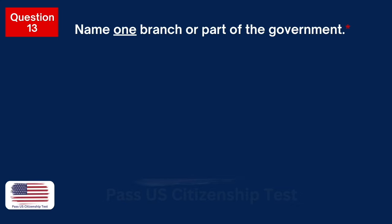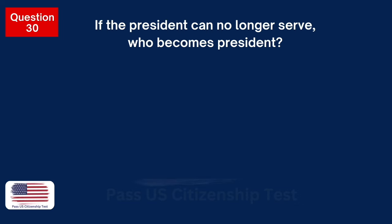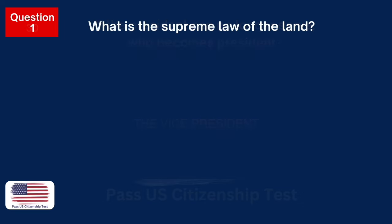Name one branch or part of the government. Congress. If the president can no longer serve, who becomes president? The vice president. What is the supreme law of the land? The Constitution.